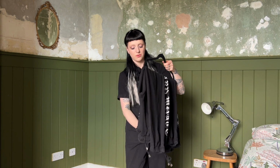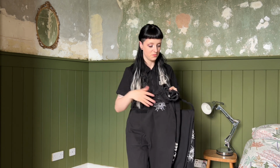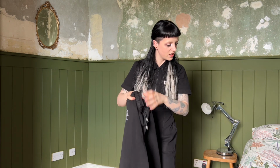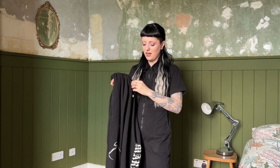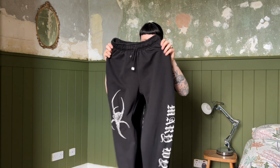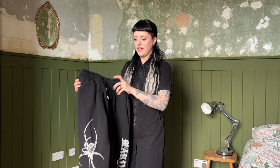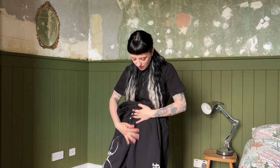I'm actually even surprised that they're out of the wash because they're just constantly on. I'm just obsessed with them and could possibly get these the wrong way around, but I think these are the Spinneret sweatpants. I have actually cut the cords on these a little bit shorter because they were getting on my nerves. But these are the most perfect sweatpants I've ever owned. They're the right amount of stretch and tightness on the waist that they're comfortable to wear all the time. They have the perfect bagginess on the legs.